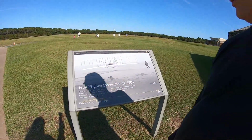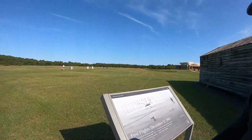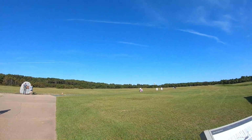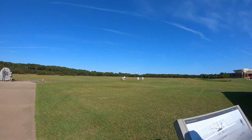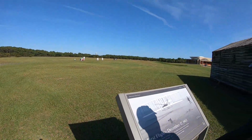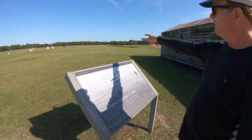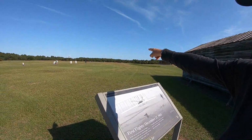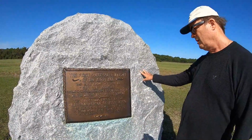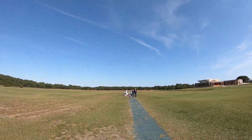So they did 4 flights. The first flight lasted 12 seconds, went 120 feet. See where number 1 is? It took off from here, this rock. The second flight lasted another 12 seconds, but went 175 feet. The third one went for 15 seconds for 200 feet, and the last one went 59 seconds for 852 feet. You can see the fourth one way down there. Successful flight of an airplane made from the spot by Orville Wright. So the first flight started here and went all the way down to number 1.